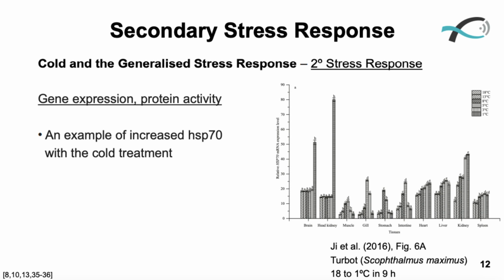And you can see some of the major changes in heat shock protein 70 occurring in the brain and the head kidney in the fish, but also in the intestine, in the straight kidney, and some changes in the gill as well. So all of these go up when the temperature goes down. And you can see that this study tested all the way down to 1 degree Celsius. That's pretty extreme cold for a fish, and for a period of 9 hours.